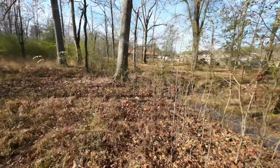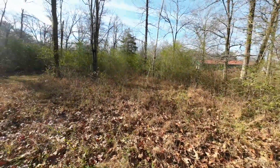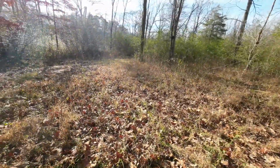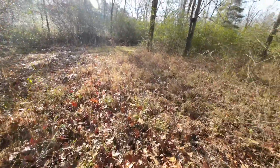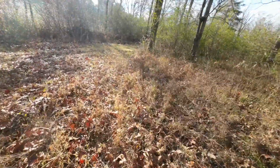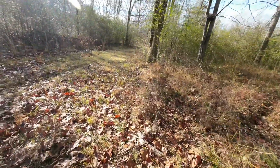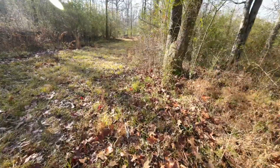I'm going to pull away from the water here because that area there is still real thick, and I can't get through there, so I'm going to cut over to the left just a little here. Take me down the trail where we run the tractor through here. I'm fixing to come out on the main road again.